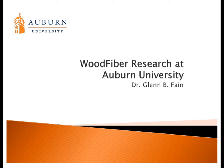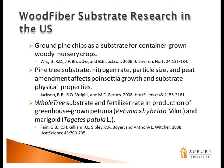Again, this wood fiber work that I've done started when I was a research scientist at USDA at the Southern Horticulture Laboratory, and I was participating in an industry focus group. And out of that meeting, we set a priority on exploring alternative substrates, primarily as a result of those industry personnel's concerns over the cost and the future availability. Our initial work actually focused on container-grown nursery crops, but we quickly moved our primary focus to greenhouse crops, where we saw the potential to have really the biggest economic impact.